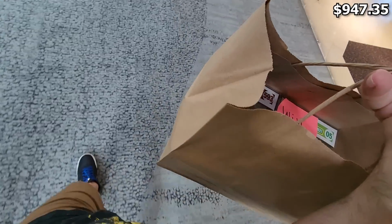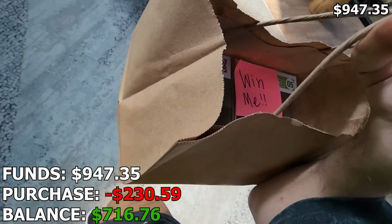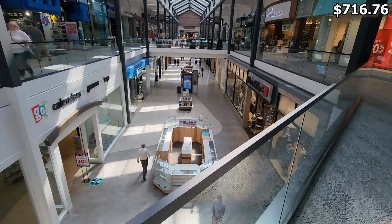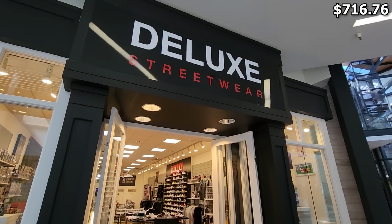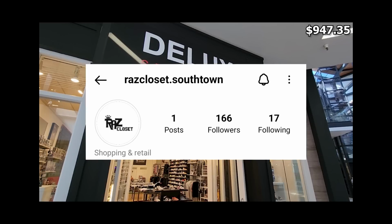Okay, folks, you know what? I'm actually feeling pretty good of what we were able to get. Going to be able to check off 2 $100 Funko Pops off of our list. But now, guys, there's another store that's just downstairs that we're going to go to, and that, my friends, is Deluxe Streetwear. By the way, I do want to mention that they just changed their name to Raz Closet. So if you do go and visit the store, they just changed the name.